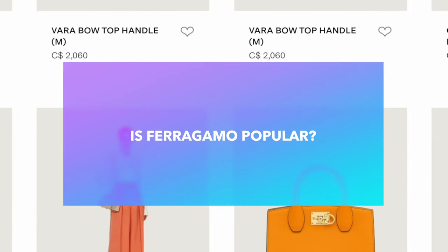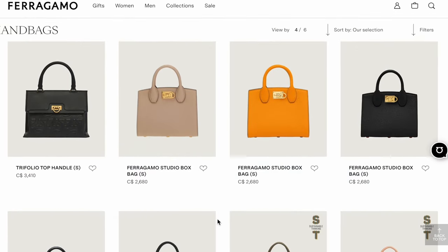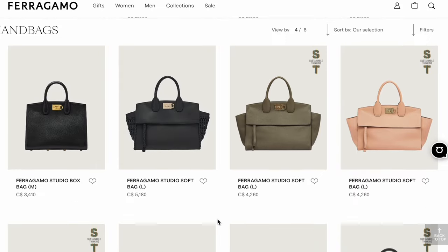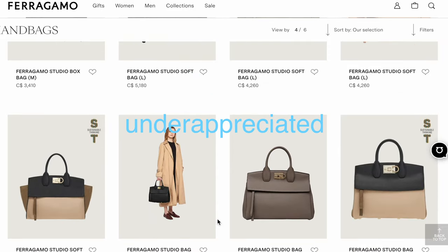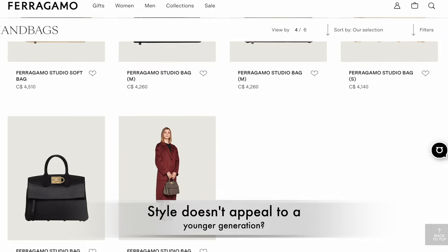But I was wondering for a long while now, is Ferragamo popular? Is it more popular in maybe Europe than it is in North America? What do you guys think? I honestly haven't seen too many people use Ferragamo bags in North America. I wonder why that is. I think the Ferragamo bags are a little underappreciated. I think it is a very awesome brand that is underrated, given the style, maybe it doesn't appeal to a younger generation, perhaps that's why.